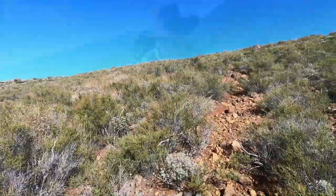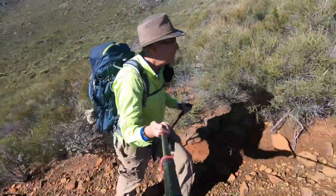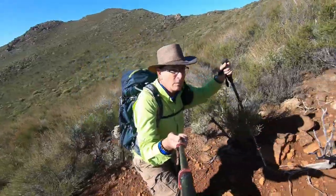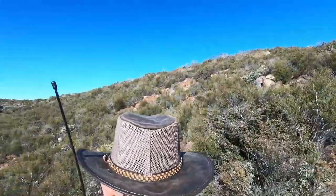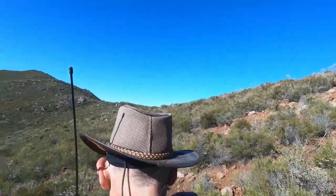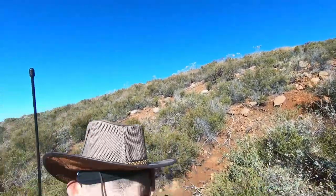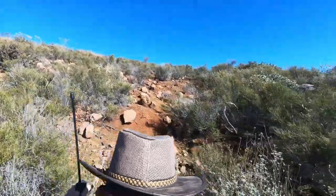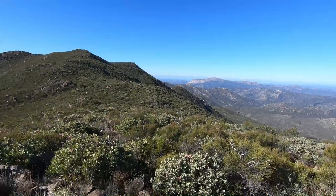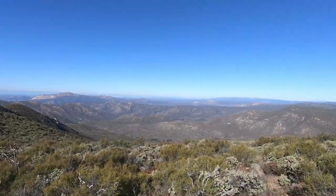Skinny little mama, but path up here. I'm on the ridge, kind of above that lowest point in the saddle there. You're looking at Poser, and we'll go off to the east here, northeast actually.